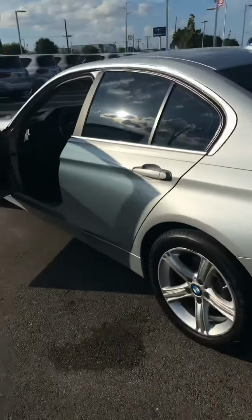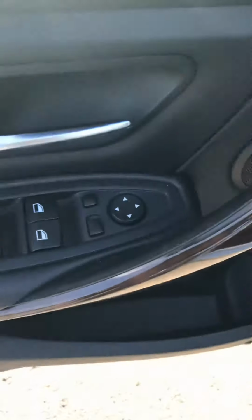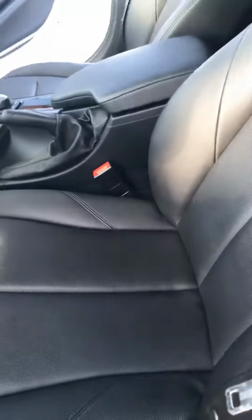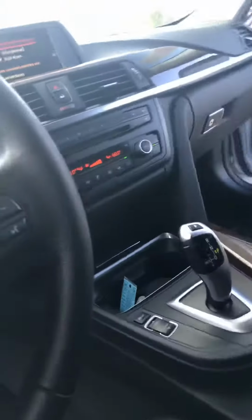The interior is in great shape. This car came with a standard option of all your power window, power lock. It's got your memory seat, an 8-way power adjustable seat. Your leather is in excellent condition. It's got 81,000 miles on it.